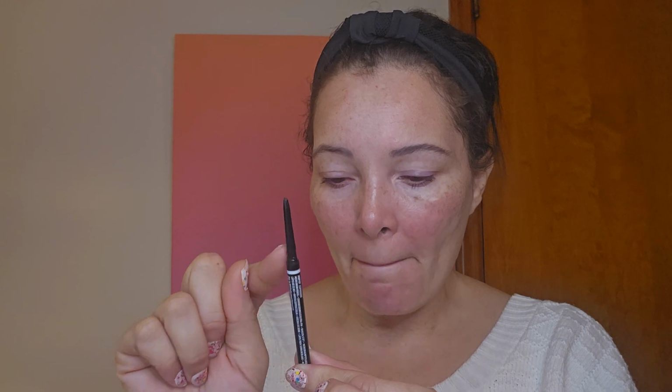And again, it's got the micro, hence the name of it, MICROBROW. It's got the micro precise tip. Okay, and it's a vegan formula, and this one I got on Amazon, and it was $8.84. See, I told you these are really budget friendly, and they work. I've used them both, so you guys are gonna see it now though.